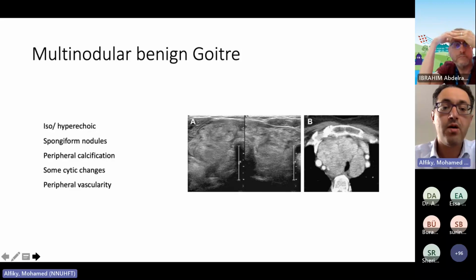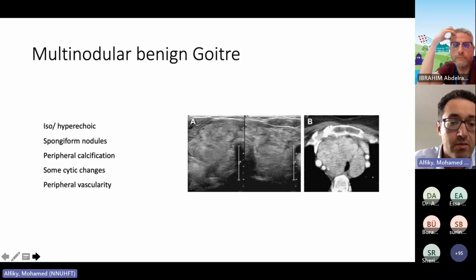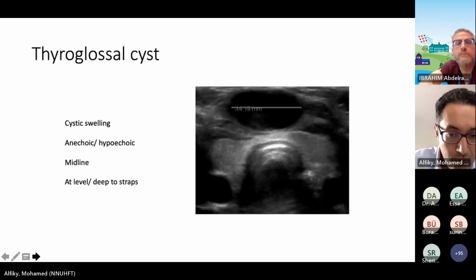This is a picture of a multinodular goiter, where you can see some isoechoic or hyperechoic nodules. Most of them would be spongiform. If there's any calcification, it's peripheral. It's not uncommon to see some cystic changes in these nodules. And if you put the Doppler on, you can see peripheral vascularity rather than central.